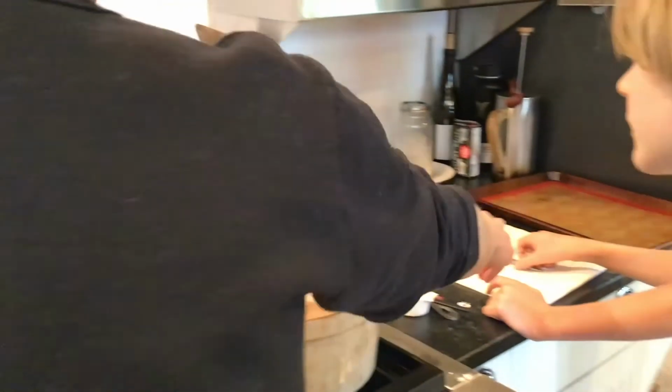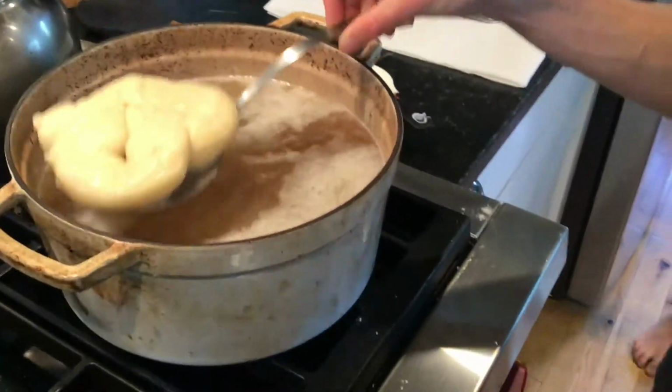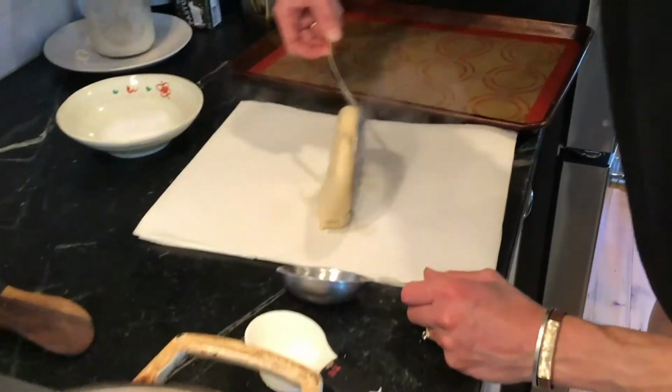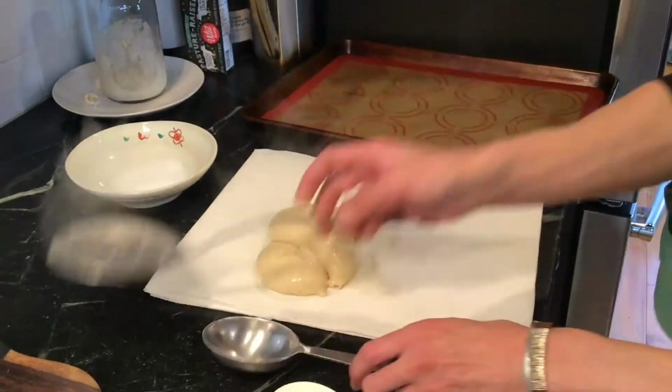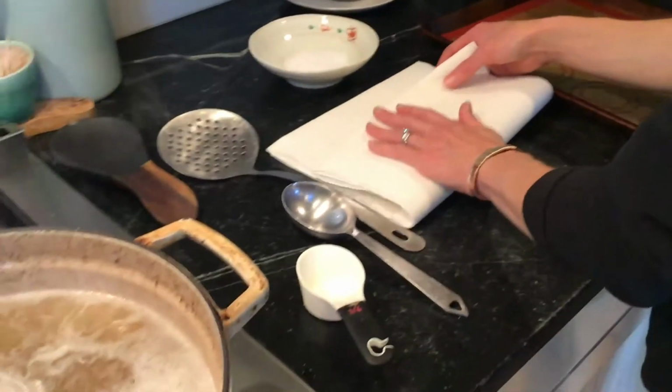So next you're gonna take the slotted spoon and we're gonna just pull this out. You're gonna let it dry for a bit. You don't want it super soggy and wet. So we're gonna let them dry. Not really any holes in it, but that's all right. It bakes the same. All right, you want to do another one? Sure. Okay.